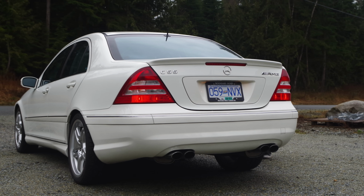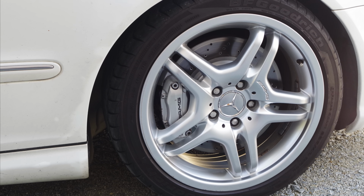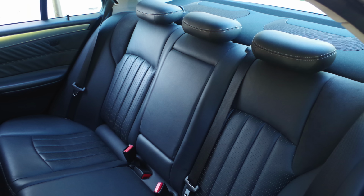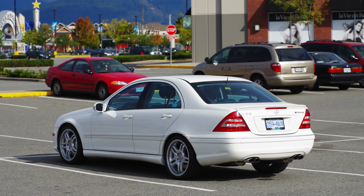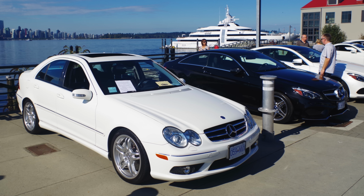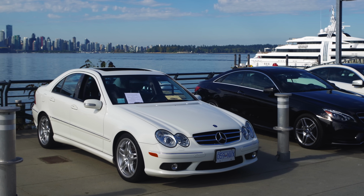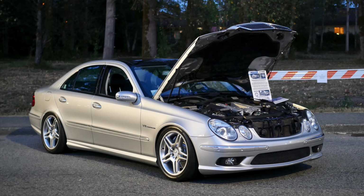They came back with 19,000. I told them that it might have a power steering pump issue, which could be expensive to fix, and I offered them 18,000, and they accepted. Upon driving the car home, the car showed a low oil level warning light on the dashboard. Once home, the oil level was topped up, but this C55 proceeded to burn oil. I believe it burned about 1 liter every 5,000 kilometers, about 3,000 miles. My E55 AMG, for comparison, burns nothing.